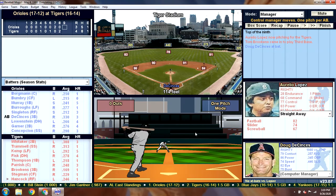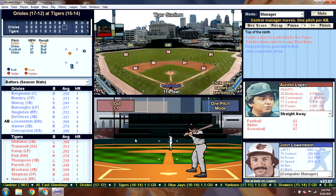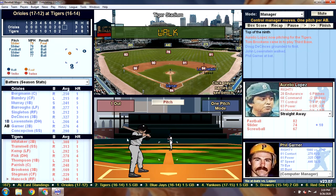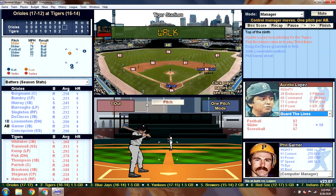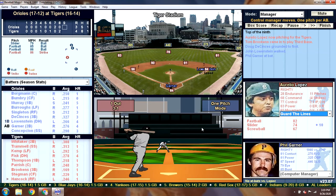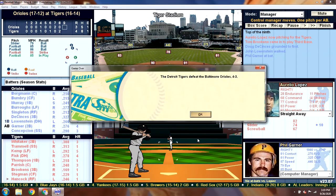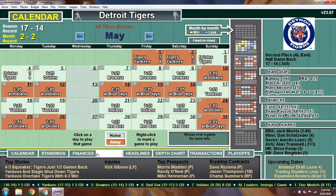It's going to be a ground ball to first for the first out. Bringing up John Lowenstein. Senor Smoke walks him. It can never be easy for our closer. We're going to guard the lines. I hope that Lowenstein doesn't try to steal. And there's a ground ball to first, double play to end the game. Yes, it is. So look at that, folks. We came back, got the victory. Something to feel good about.